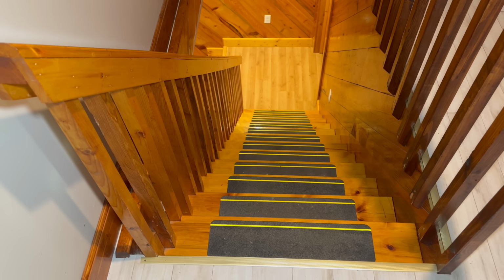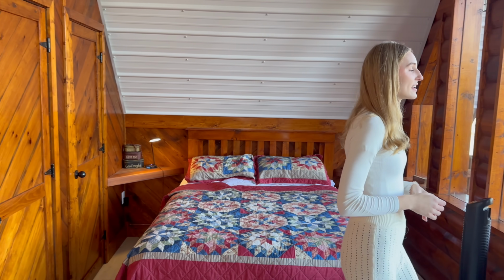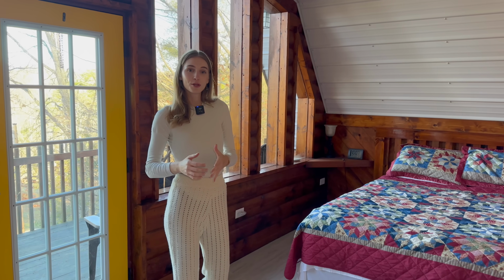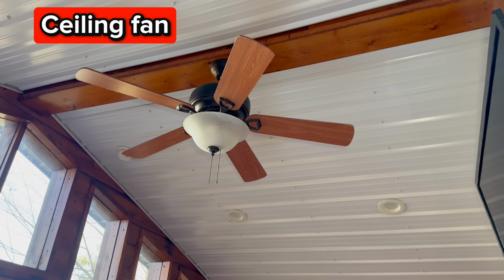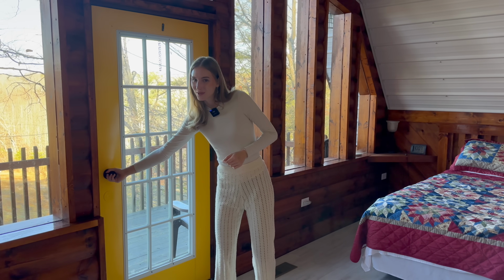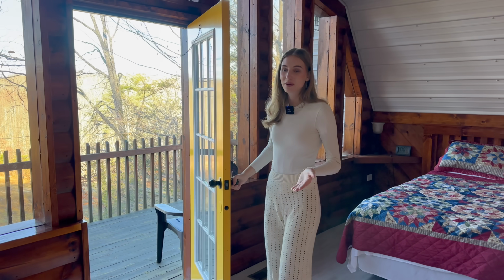I just walked up the stairs and now I'm entering the master bedroom. This master bedroom has 2 beds. It has 2 queen beds, a TV, and a beautiful balcony that has an amazing view. This room is pretty high, the ceilings are pretty tall, and above me is a ceiling fan. Now I'm going to open up this door and show you guys the view from the balcony.